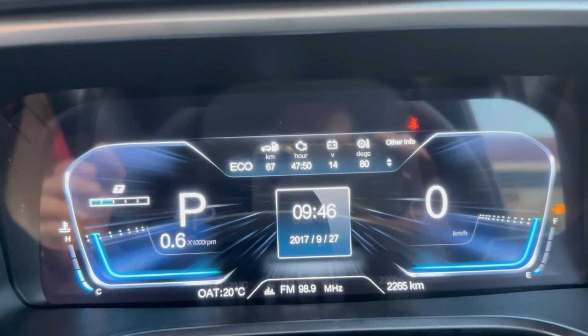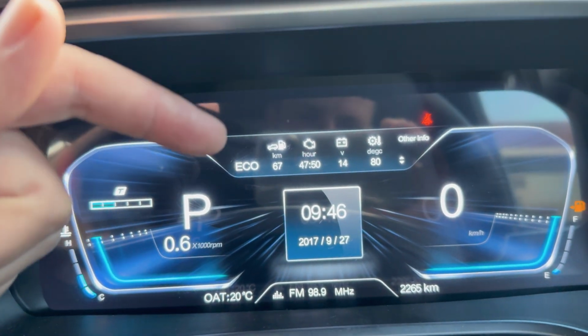Okay, so we made it. I'm tired. Yo, it's been a journey, guys. I drove 6 hours and 28 minutes, just because of traffic, because everyone wanted to get home after the long weekend. In any case, let's quickly have a look at our trip. So we did a total of 456.1 kilometers, 6 hours 28 minutes, average speed of 70 kilometers an hour. And here you can also see 67 kilometers range left, guys.